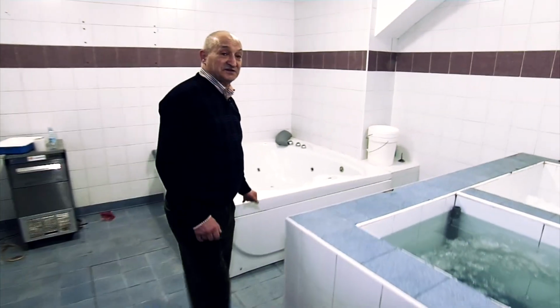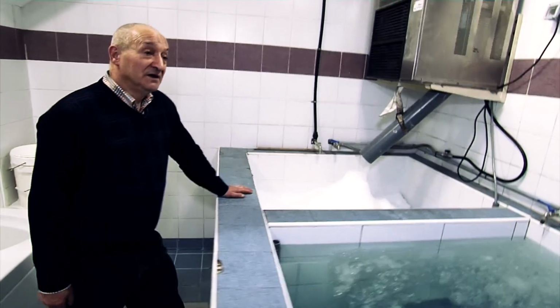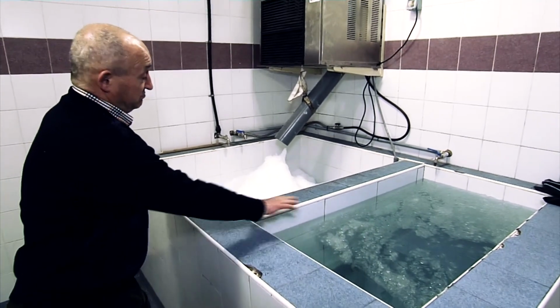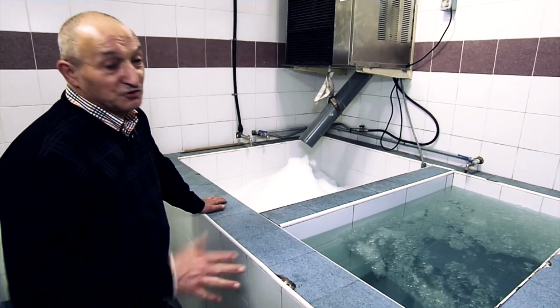Here is the famous ice room, which looks very flash at the moment. It's generalized into that. Here you have the machine that crushes the ice, and then the players come in and submerge themselves in the pool. This morning, some of them were here training, and so they spent 5 or 6 minutes in there.